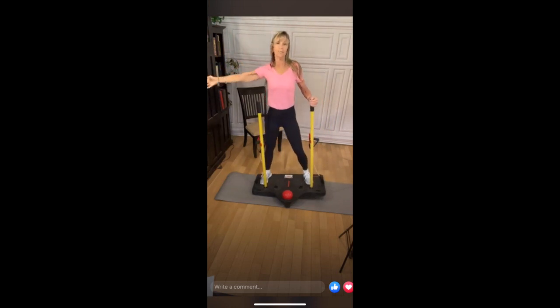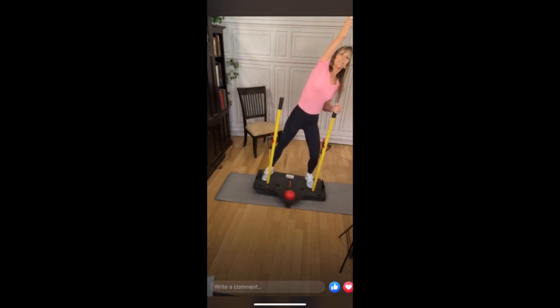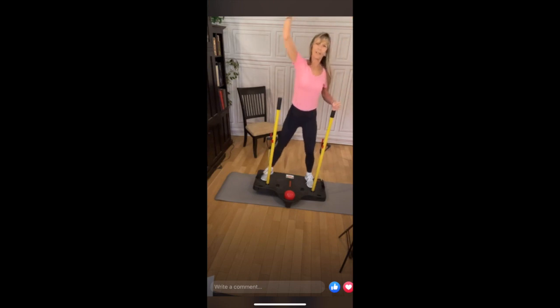Good. Now, last one is going to stay and just stretch. You can hang out here. Open up. Feel that nice long stretch down the side of the body, all the way to the side of the foot. Lean over and breathe. 15 more seconds. Hold. Good. Inhale and exhale. All right. Come back to center.